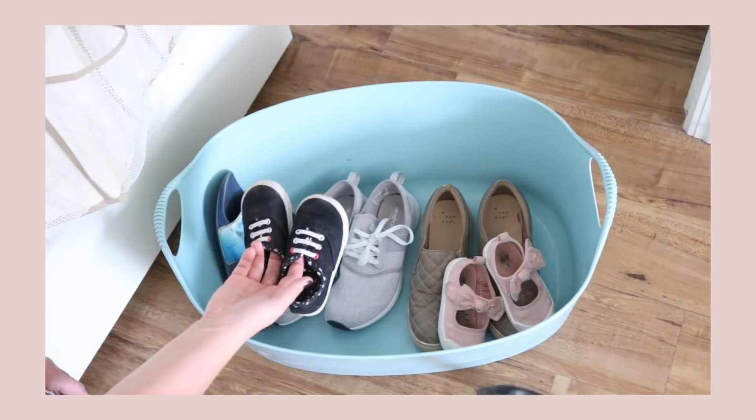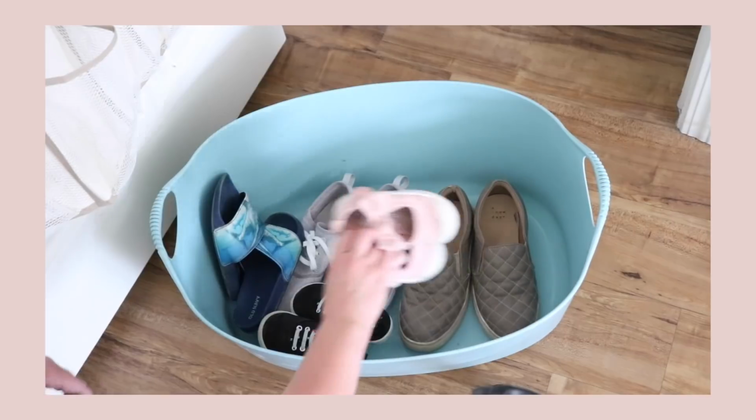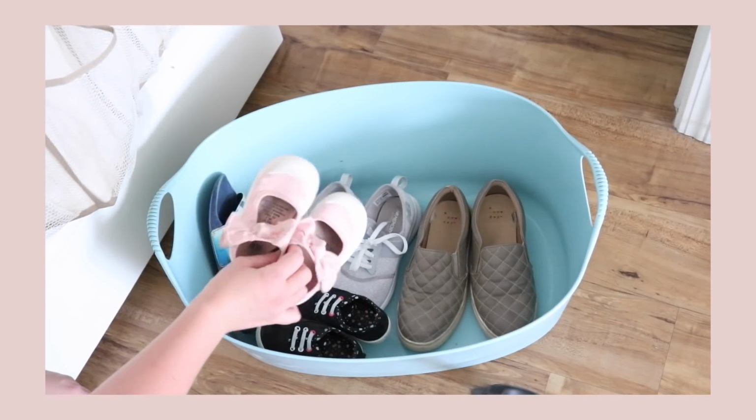For day 3's challenge, you are going to declutter 3 pairs of shoes. And they don't just have to be yours. You can grab kids' shoes that they have outgrown, shoes that are worn out, shoes that you didn't find yourself reaching for this season at all. So this is a really, really good thing to do.